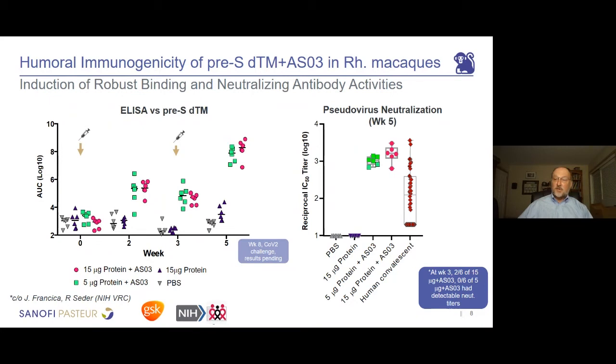Functionally, using a pseudovirus neutralization assay, these are the 5-week data. These data are all quite new, so we'll have more time points and later time points later. You can see the 15 and 5 microgram doses in the adjuvant actually give very high neutralization titers in this assay, 3 log 10 titers, that really compare extremely favorably with a panel of human convalescent COVID-19 samples. In fact, they perform at the very top range of this large panel that the VRC has developed. And obviously the geometric mean well exceeds that convalescent panel by more than a log. And again, the non-adjuvanted protein did not show any neutralizing antibody responses.